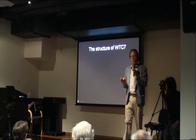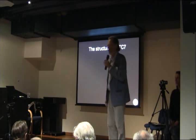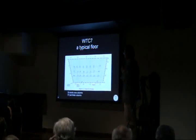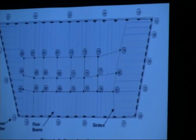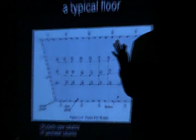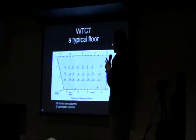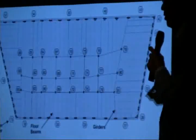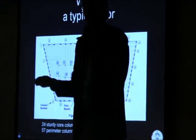If we have to solve this problem, we have to learn about and consider how Building-7 was constructed. It's the same design as that of the towers, but in this case, there was a core of 24 sturdy core columns here, and a periphery of 57 perimeter columns. And they are connected horizontally with girders, of course, in a framework. And the floors are lined like bookshelves between the horizontal girders on the core columns and the steel beams out here. The floors did not support anything.